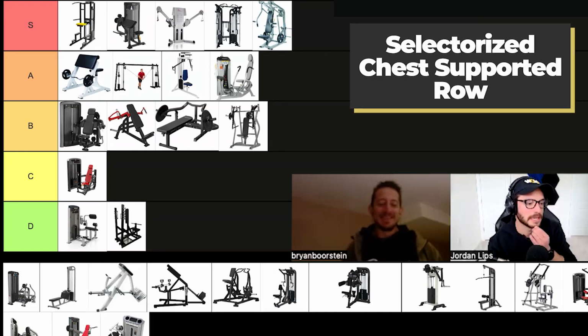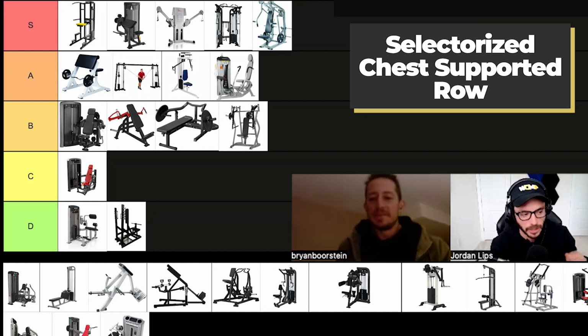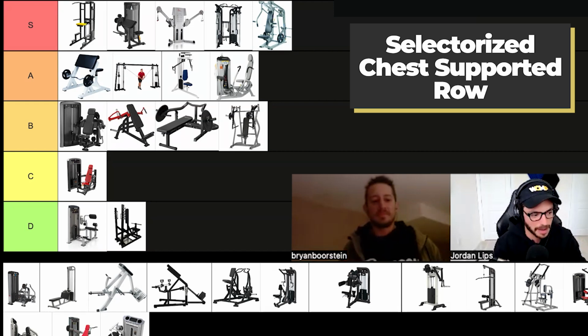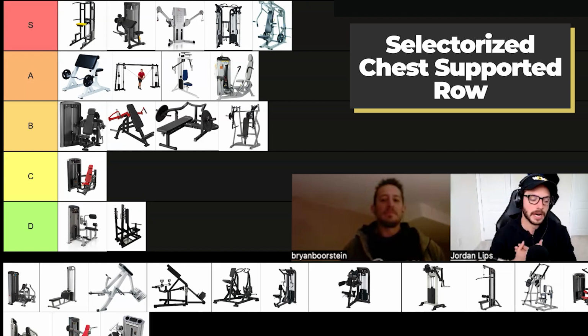This next one is a selectorized machine. When we say selectorized, guys, we mean pin loaded. Like you take the pin out, you just put it into the next weight, not a plate loaded machine, but a pin loaded machine. That's what selectorized means. I picked this one because it's very common in Planet Fitness. It's a chest supported selectorized machine, which is great. And it has a diverging arm path. So as you're pulling, your arms are getting wider. And as you're bringing your arms forward and together, they're getting closer together. So it really nicely encourages a little bit more of that rear delt arm path.